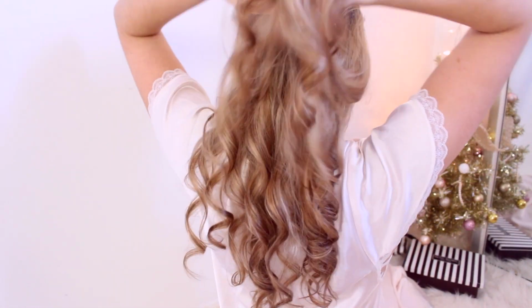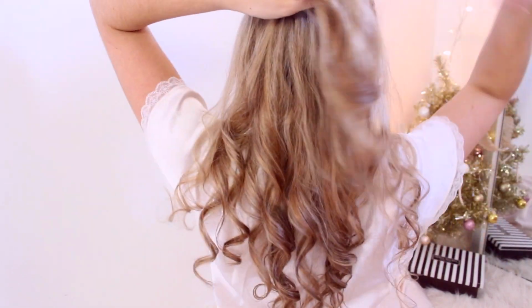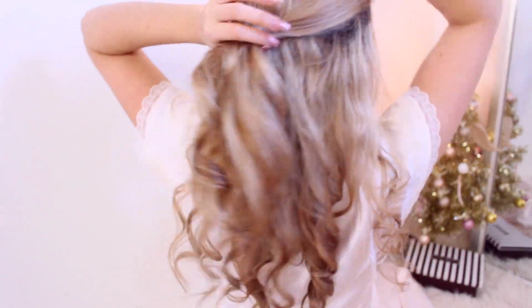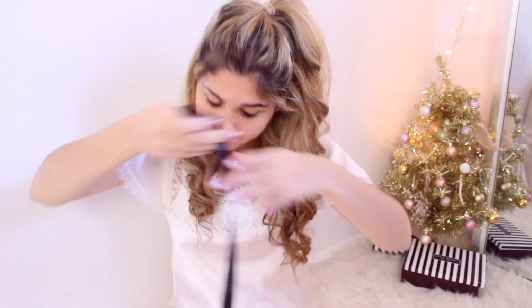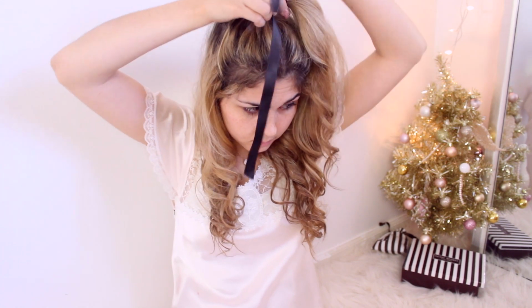And now you guys know me, I always wear my hair half up, half down. I feel like it gives my hair really good volume. It's a really flattering hairstyle on me. So I'm just grabbing a little top section of my hair, putting it into a ponytail, and because this is holiday, I'm adding a black ribbon to my hairstyle to finish off the look.